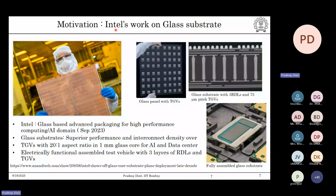So this particular development is shown in this slide. What you are looking at here is an Intel engineer, and this is a glass panel. This glass panel is about 2 feet in size, a 600 millimeter by 600 millimeter square panel. And the thickness of this glass panel is only 1 millimeter. So you can imagine a glass panel only 1 millimeter thick having a size of 600 millimeter by 600 millimeter.